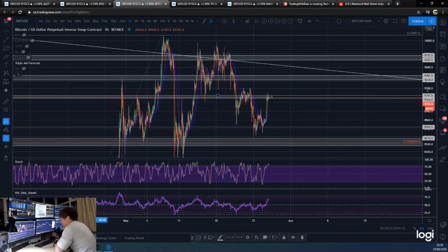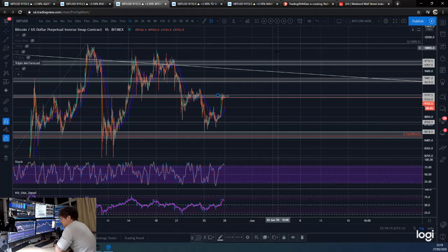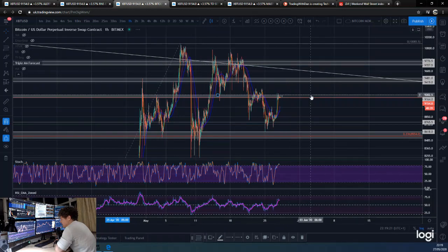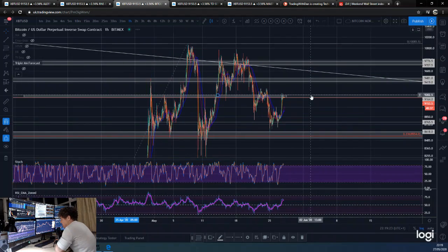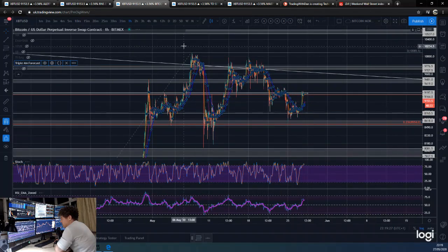And then I think everybody is going to jump on the buy trade as soon as we get above 10,100, 10,200. So yeah, that's what I'm seeing here. So yeah, range and stop.